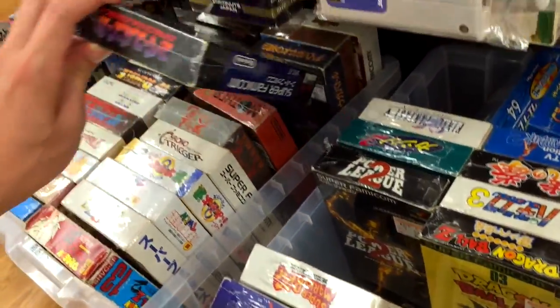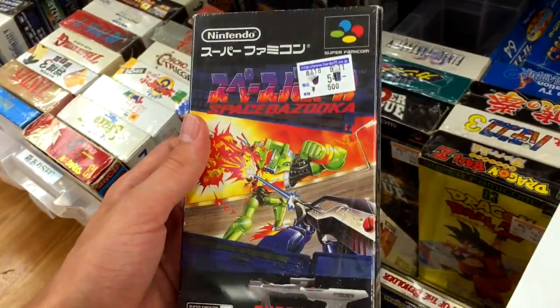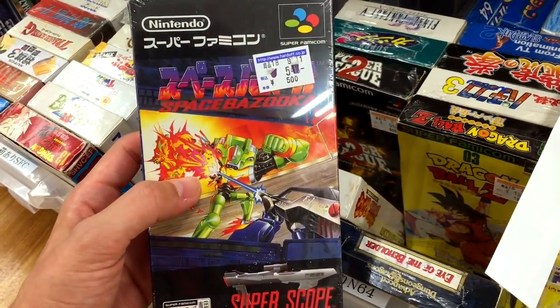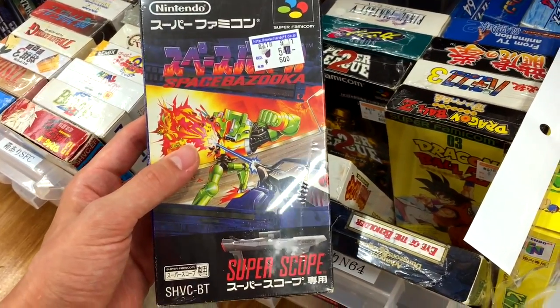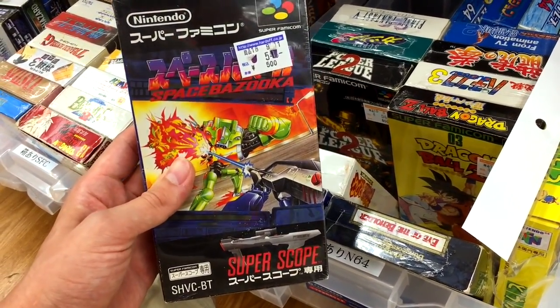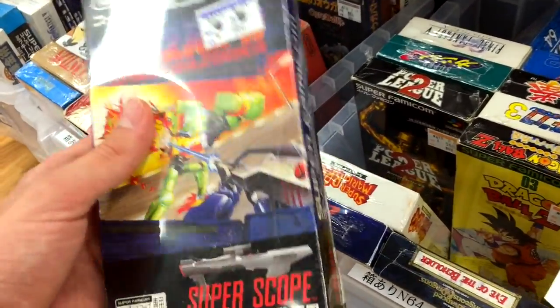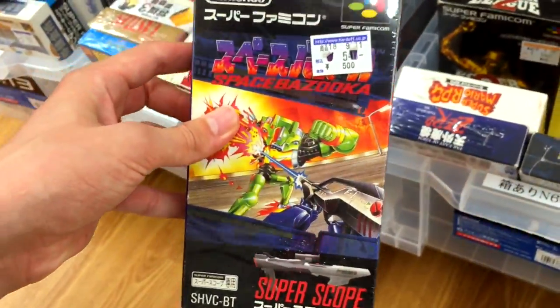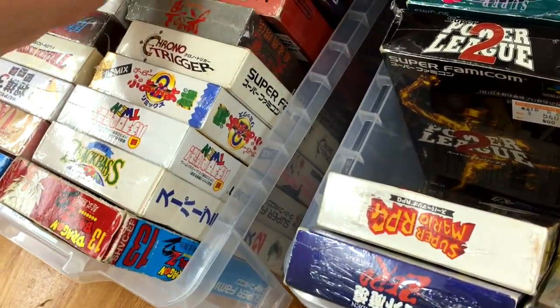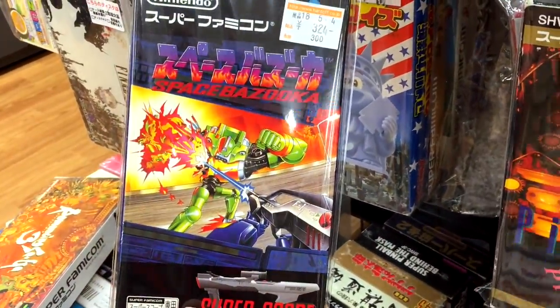And here's an unsung hero of the, I think this is the one I'm thinking of, yeah, Space Bazooka. This is an unsung hero of the Super Scope. I loved playing this as a kid. My dad bought this game back in the early 90s, and oh, I had such fun with this. And wow, $5, it's a pretty quick game, so it's probably only worth $5 to be honest, but it is a great game, and I highly recommend it if you do have a Super Scope. And for some reason, here's a copy going for $3.